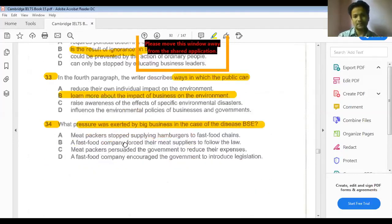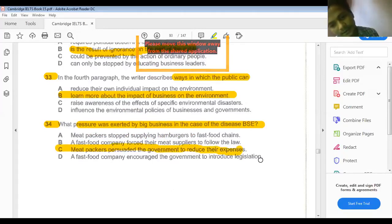Meat packers persuaded the government. Yeah, the answer, the option number C. It is quite suitable. Packers persuaded the government to reduce their expenses.